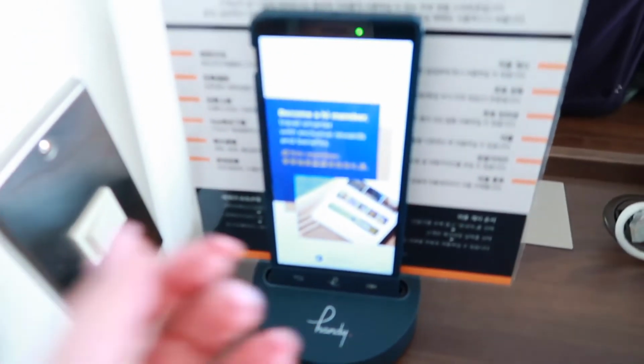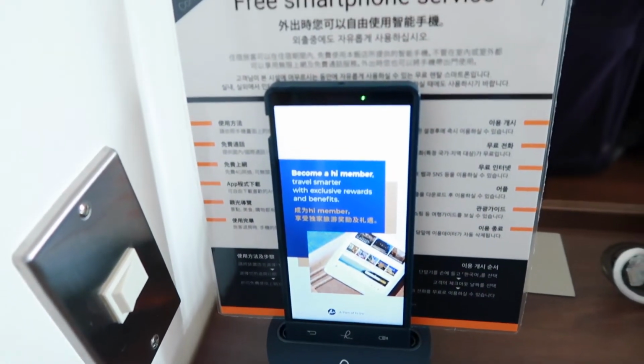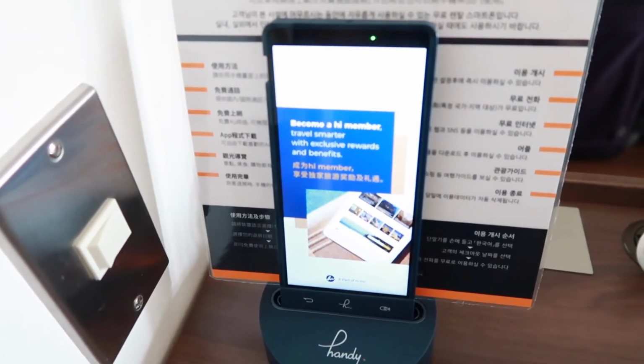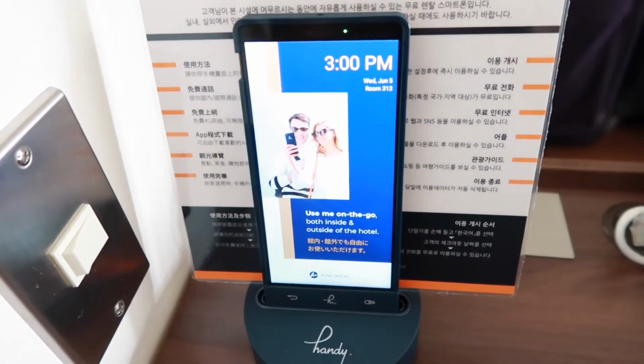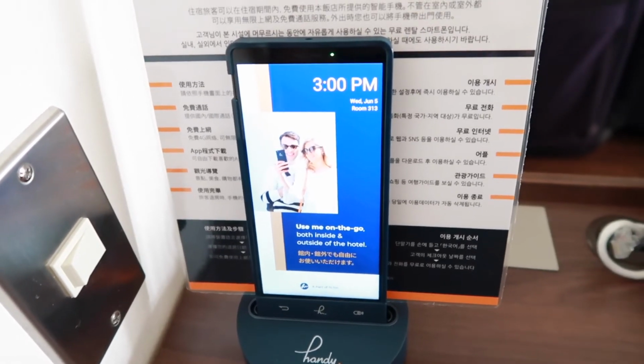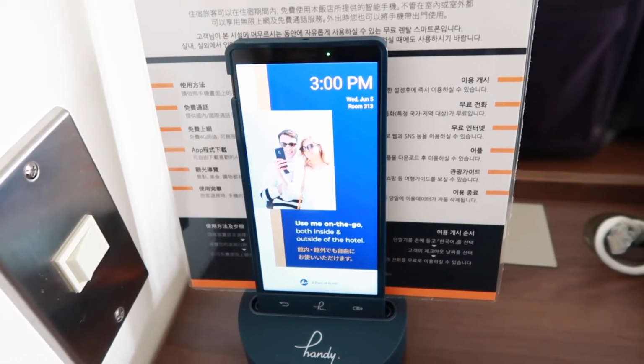Also, I thought I'd point this out. Every hotel we've stayed in so far has this. I know it's a bit more of a common thing now for places to do. I know it wasn't super duper helpful for us when we took it out the other day, but it's a nice option that places are sort of letting you rent out a smartphone to help you get around and just give a bit of information if you're a traveler without Wi-Fi or internet access or something like that.